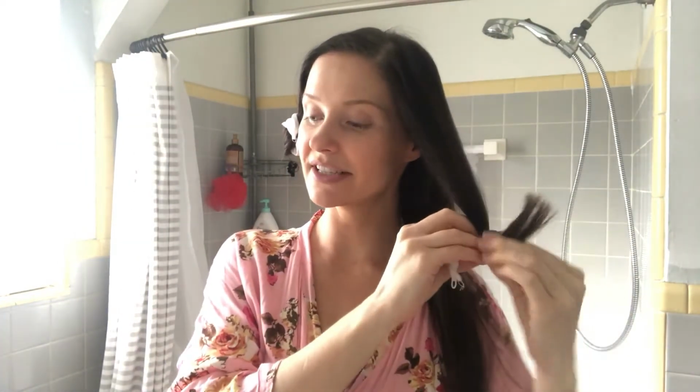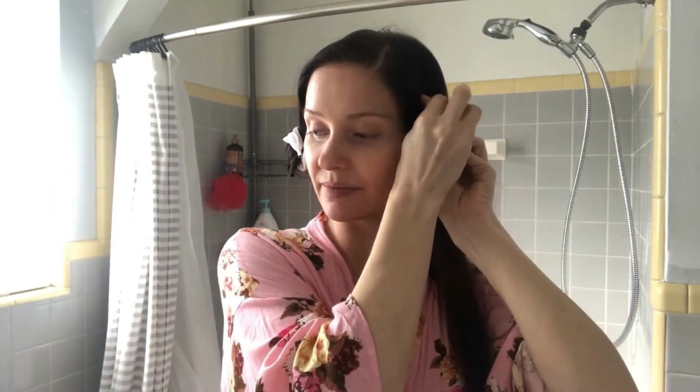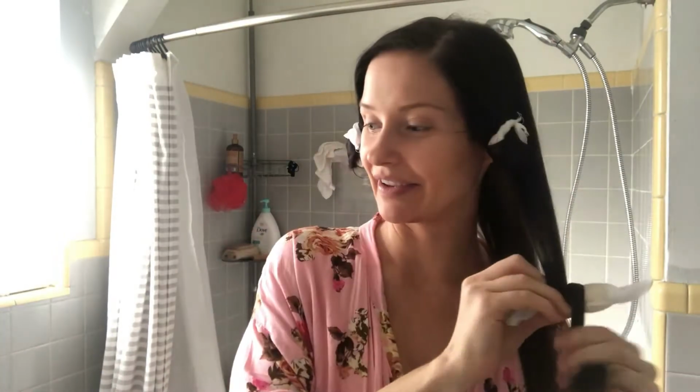I do like the look of a curling wand and curling irons and stuff, but because of the health of my hair, I've really been trying to find ways to not use heat, or to use it at an absolute minimum. Like I said, I very rarely actually blow dry my hair. That was just so that you could see how I do it when I do. And I only do that if I haven't washed my hair and I have somewhere I have to be.